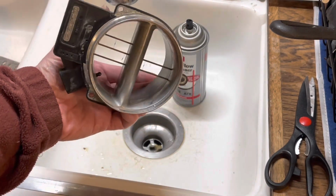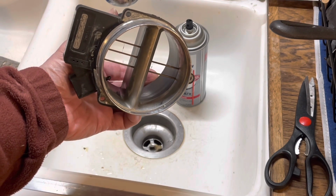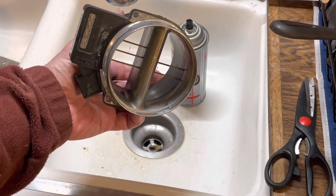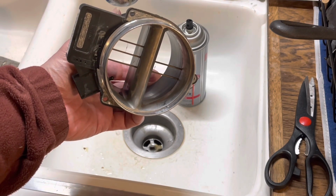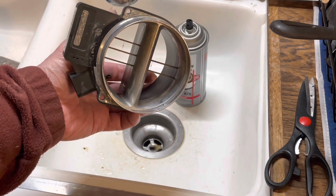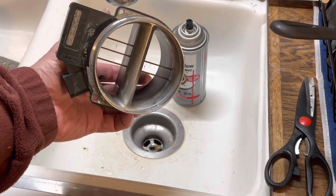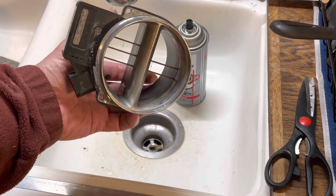I also don't know if I don't have a screen, if I can install a screen and do myself any good. The screen is actually supposed to straighten the air out, and it may be that the Z06 systems were straightened up on their own, that they didn't need the screen in there. I don't know. We'll do some more research and check back.